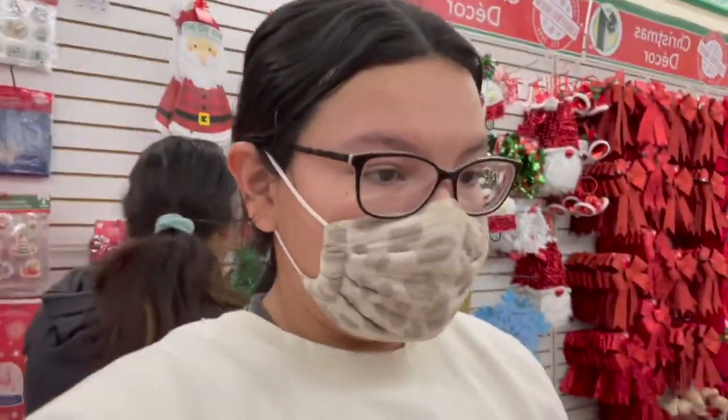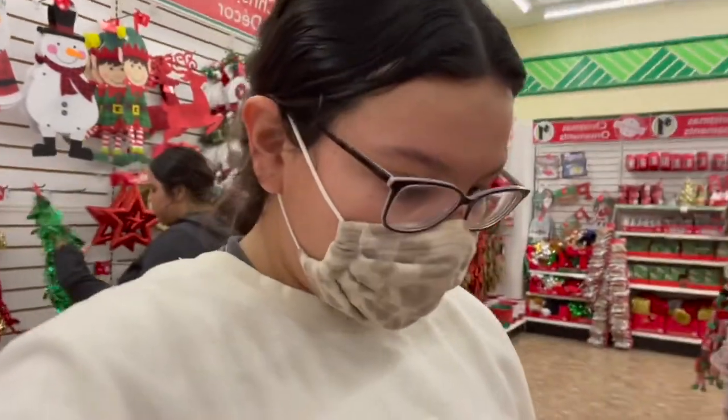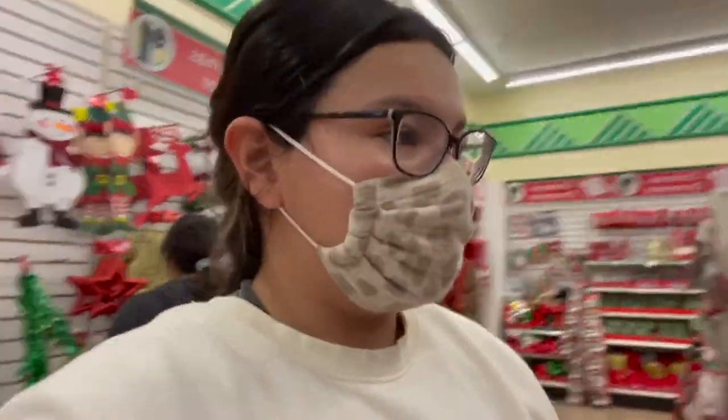Working out, and we're at Dollar Tree right now. They have all of their Christmas stuff, but I'm gonna buy stuff to do this little sensory activity with Camila. But we're looking at the Christmas stuff, but we'll see what I find.